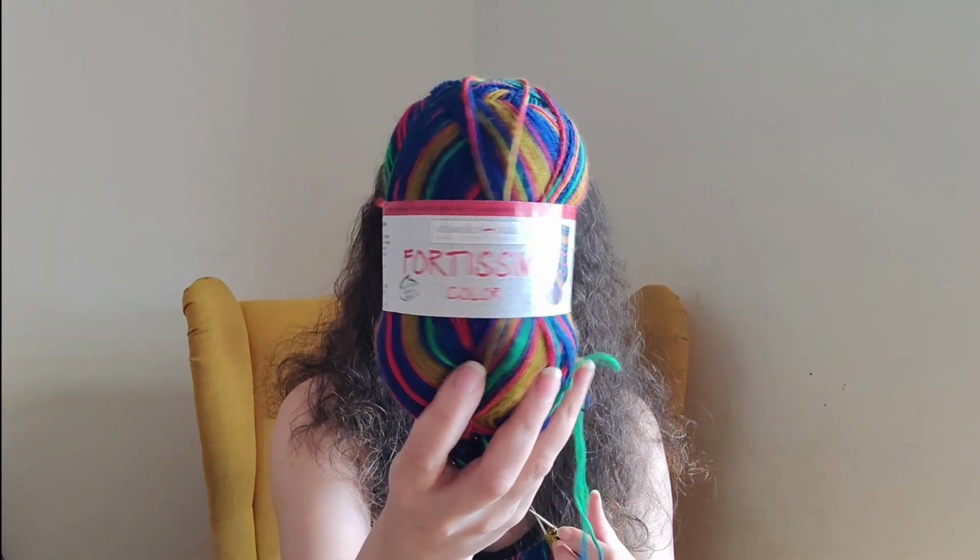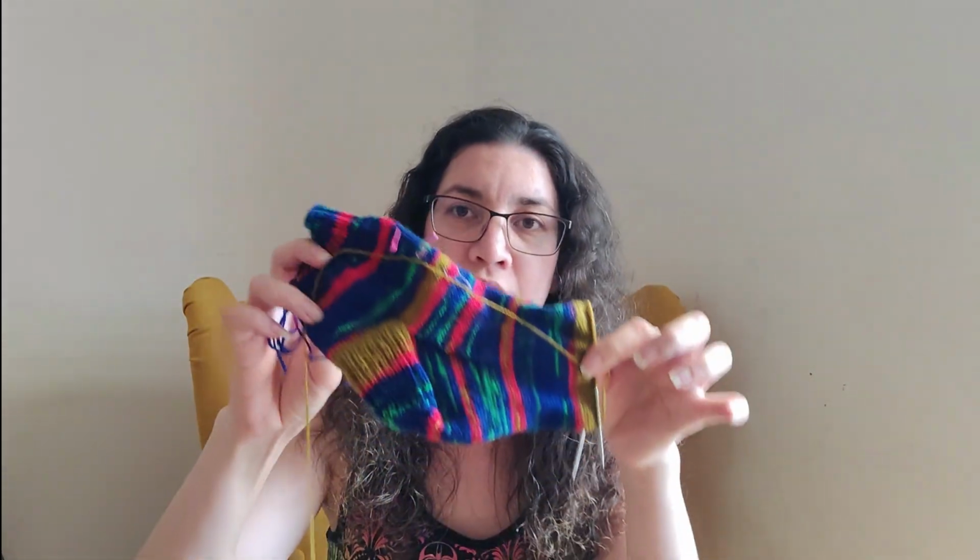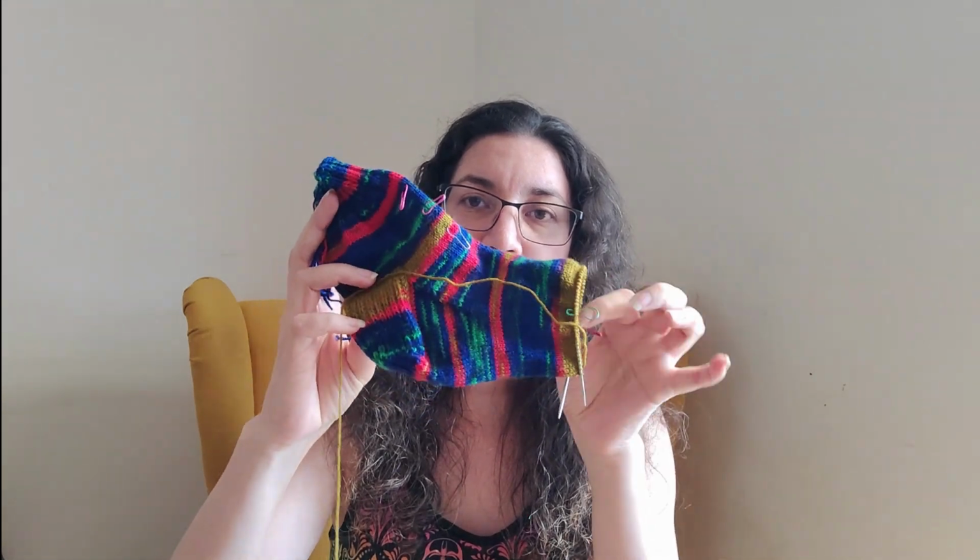I also cast on a pair of socks because I wanted to try my 9-inch circulars. So I cast on 1 sock for my husband in Fortissima color number 0413. And I still have a few centimeters left on the foot before the toe.